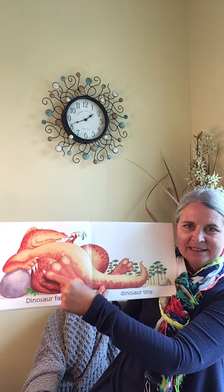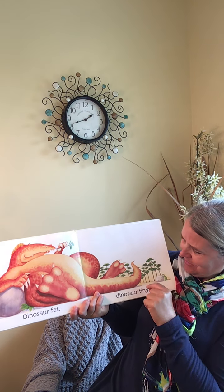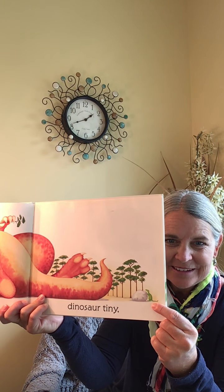Dinosaurs are fat. Look at how fat this dinosaur is. Dinosaurs are tiny. He's so tiny, I can barely see him. Can you see him there?